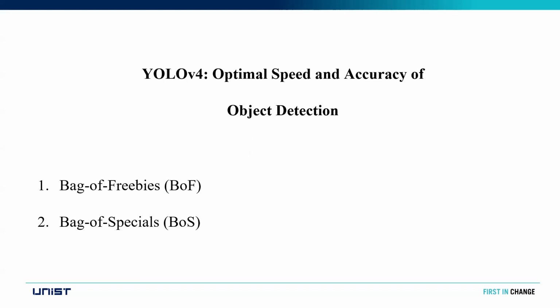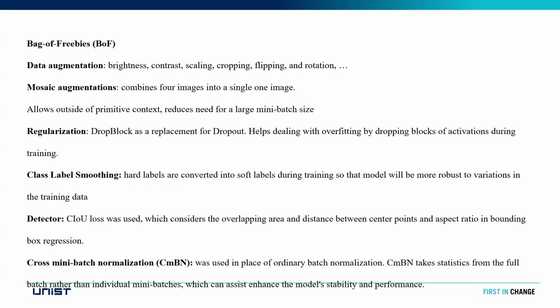Bag of freebies are improvements that do not affect inference time but increase the accuracy. And the second is bag of specials, which are improvements that may slightly increase the inference time but improve accuracy a lot. So there are bag of freebies used in YOLO version 4.